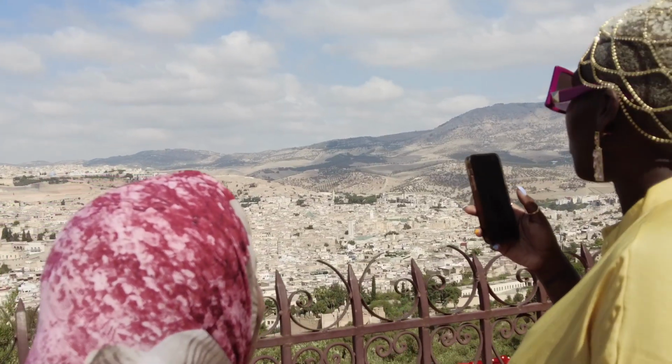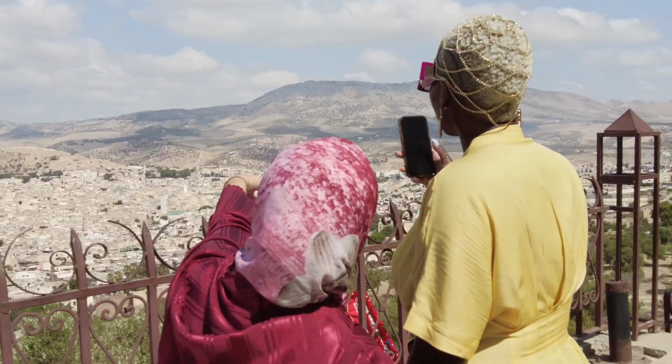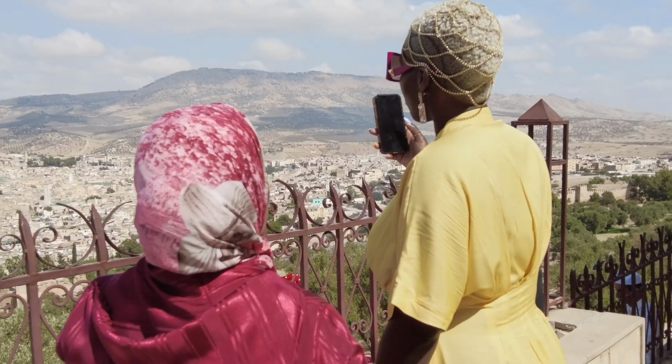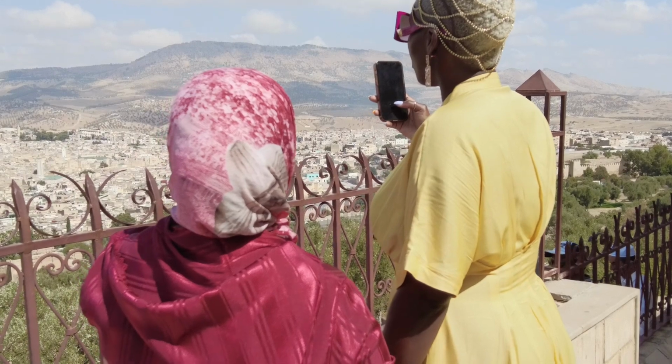Raja took me to this place. I don't even know the name of where we are, but I know this is like one of the best views to see all of Fez. Like, oh my God, it was so beautiful up there and so peaceful and not so crowded.